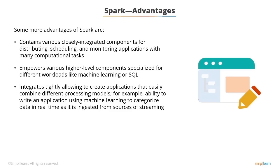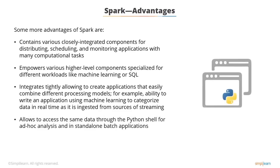An example is the ability to write an application using machine learning to categorize data in real time, as it is ingested from streaming sources. Additionally, it allows analysts to query the resulting data through SQL. Moreover, data scientists and engineers can access the same data through the Python shell for ad hoc analysis and in standalone batch applications. For all this, the IT team needs to maintain one system only.